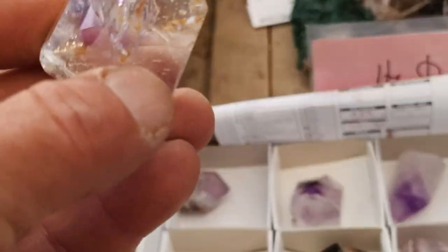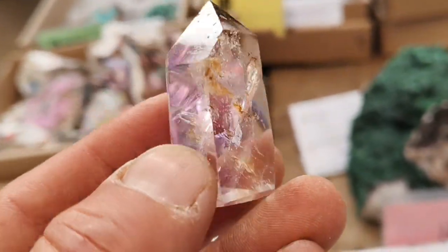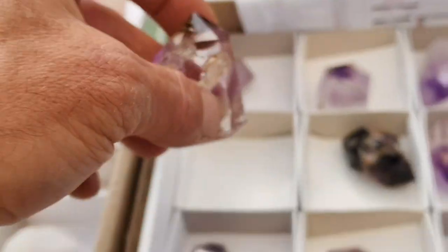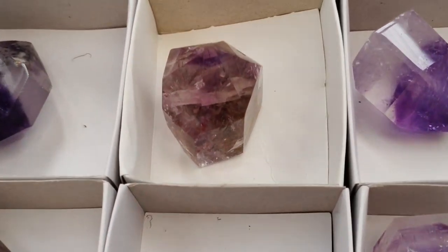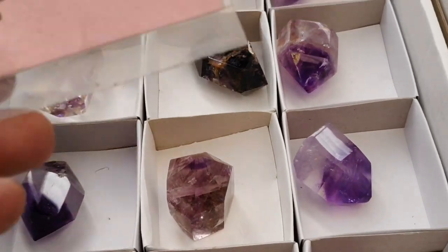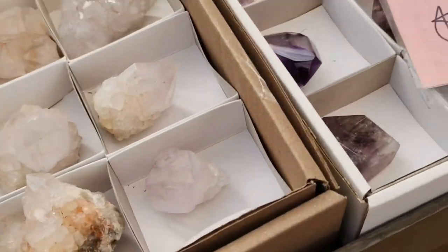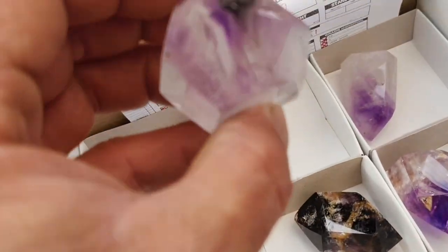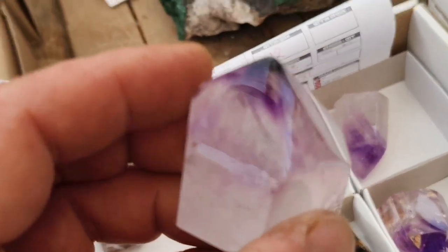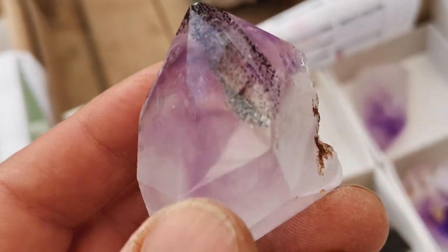Have a look at these veils, man. That is wicked. This flat's going to cost $41. That's flat 287. Very nice. I'll just have another look at this one. That's the first one we looked at. There you go. And then on the other side as well. I didn't see that.